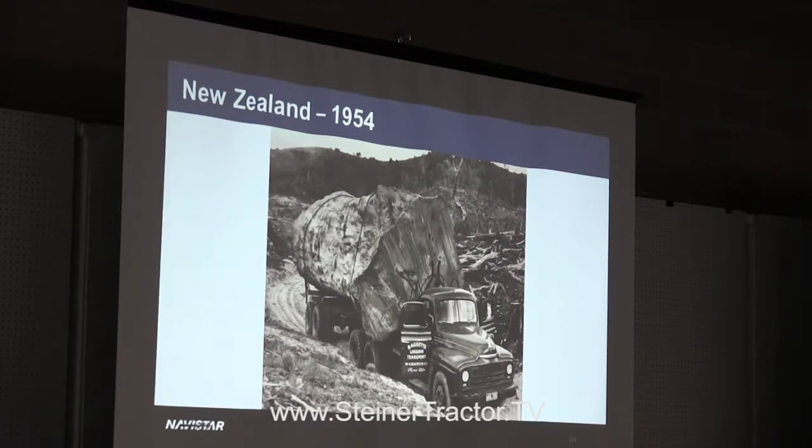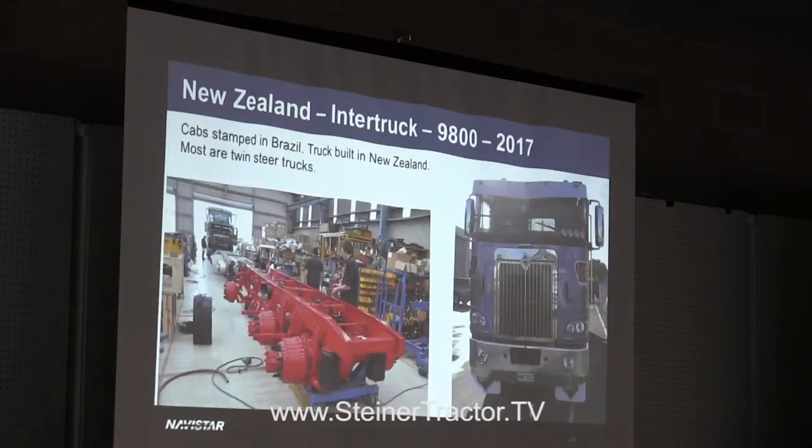I have a collection of photos of overloaded trucks. I use my stories to say why we kept building bigger trucks. And this has to be the king of them all. I can't imagine that truck got out of that place. Look at that. Vaughn found that for me.